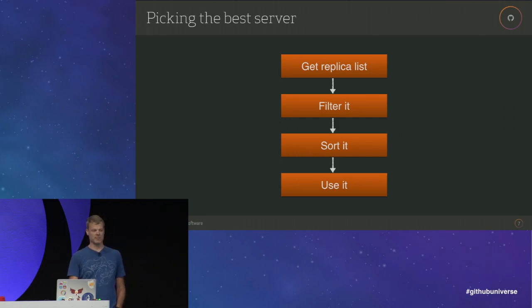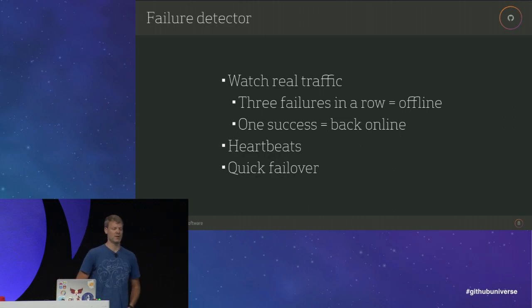And as long as two of them come back with the same answer, yes, I've accepted this write, here is the result, then we consider the write a success, and we tell the client that the write succeeded. This still raises the question, how do we know which servers are online? That's part of the filtering step, is online replicas only. And the way we do that, we have a failure detector.